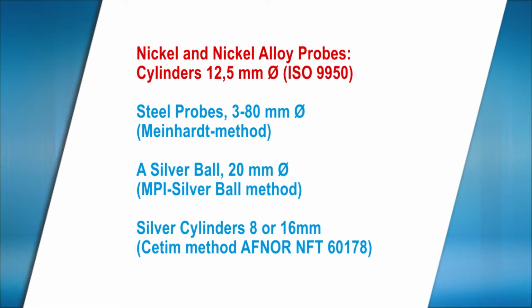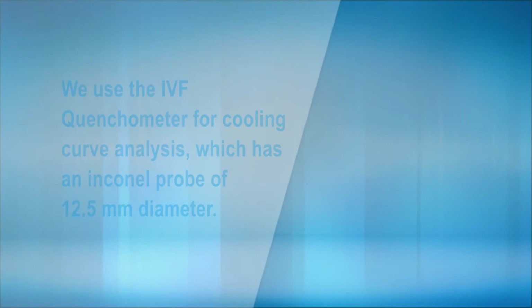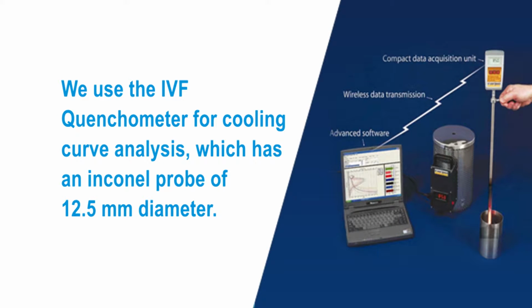nickel and nickel alloy probes using cylinders 12.5 mm diameter as per ISO 9950, or alternatively steel probes 3 to 80 mm diameter as per the Meinhardt method, or a silver ball 20 mm diameter as per the MPI silver ball method, or silver cylinders 8 or 16 mm diameter as per the SETIM method. We use the IVF quenchometer for cooling curve analysis, which has an Inconel probe of 12.5 mm diameter.